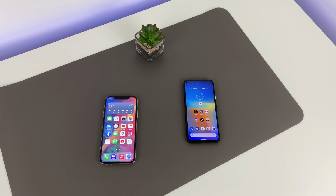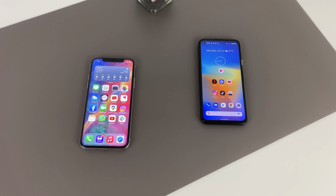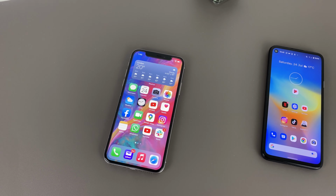So let's do this: iOS versus Android from a lifetime iOS user. I'm going to use Android for the first time in my life in 2021.